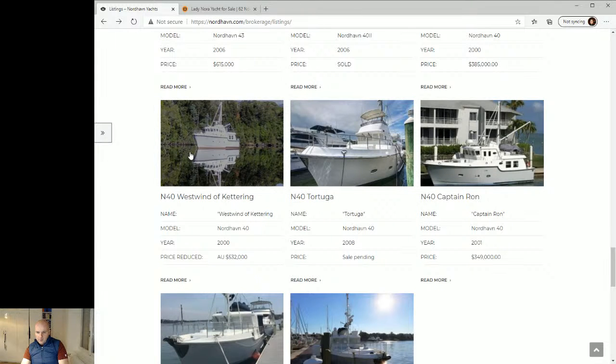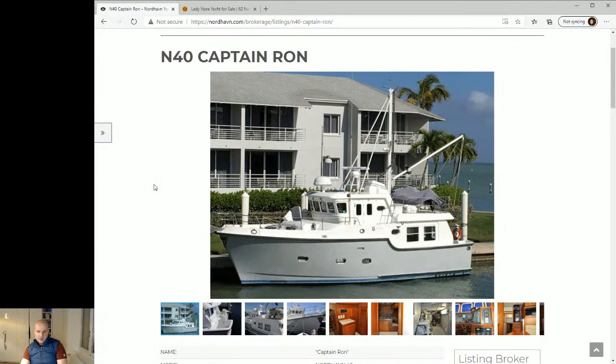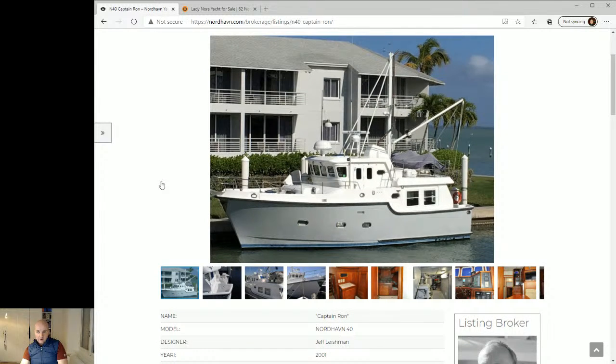Sometimes you find a bit more than $1 million at this age. But then you've got the N40s. So these are pretty interesting boats. We'll go Captain Ron, 2001, $349,000. These are actually a good choice if you want to do some serious cruising on something that's seaworthy and safe.